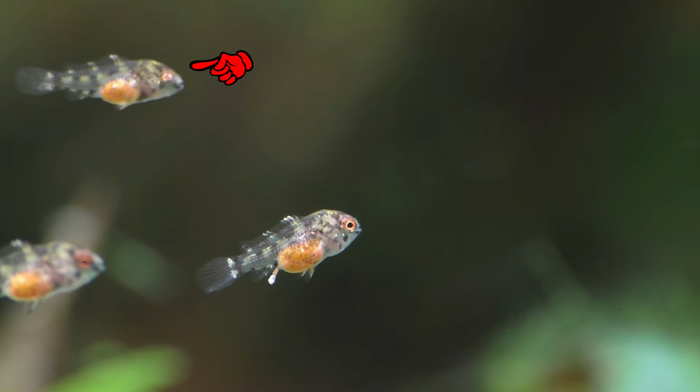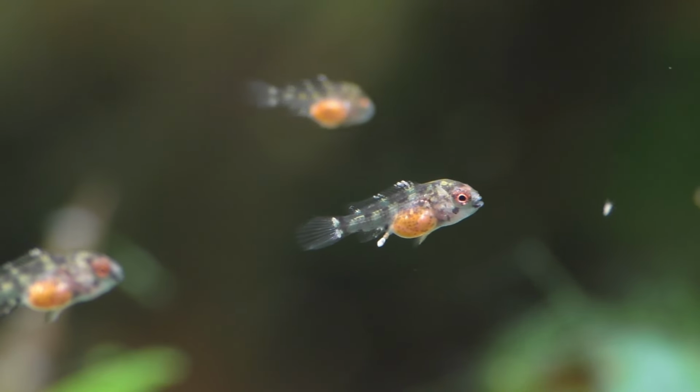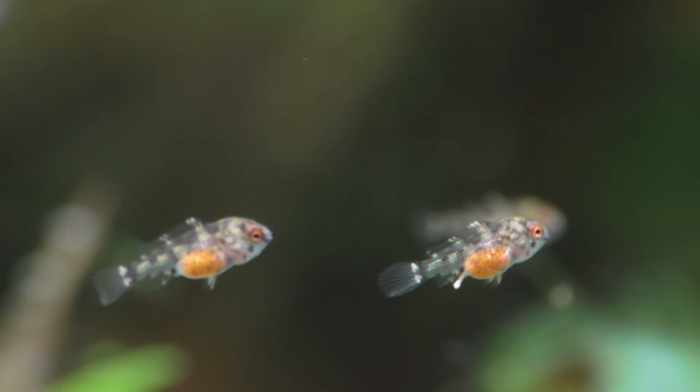This little fish appears to have been born without a pupil in its right eye, but it's still alive and feeding like normal. Look at those fat little orange bellies filled with baby brine shrimp.